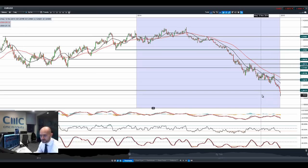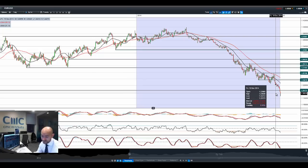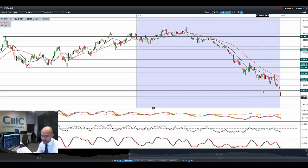So you can see euro dollar completely smashed through 1.20. Actually went all the way to 1.1870 in the back of comments that Mario Draghi made there at the weekend, which a lot of people have taken verbatim to mean that they're going to do quantitative easing, possibly announcing it as soon as the 22nd of January. That sounds pretty close, to be fair, he really does not really want to do this. He's been talking about it for a long period of time, and the market has actually rallied off those lows back up to 1.1953 right now, but 1.20 was broken.